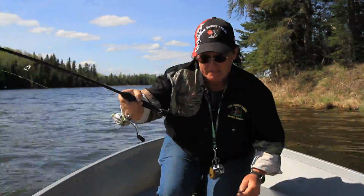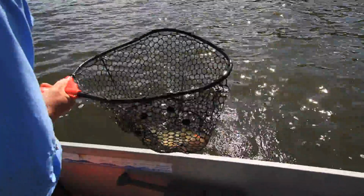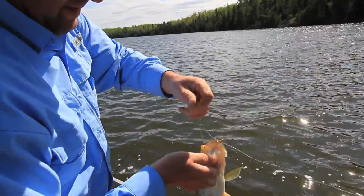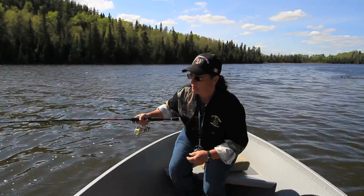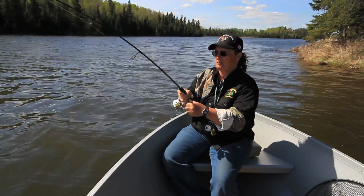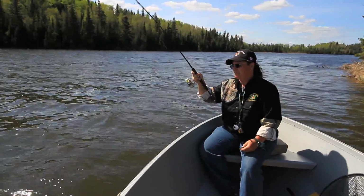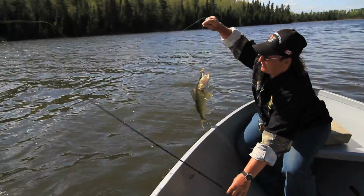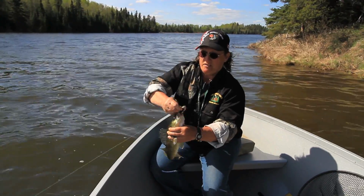Yeah, it's a nice walleye. Yeah, here, I'll net it for you. There's a dandy. Yeah, that's just a beautiful fish. But for the most part, our lake is a shallow system. We're probably catching walleye in anywhere from 4 to 10 feet of water. 10 feet is the deepest. And that's all season long. We're catching walleye all season long in about an average of 6 to 8 feet of water.